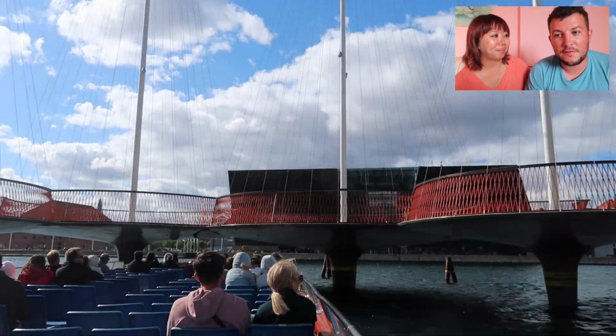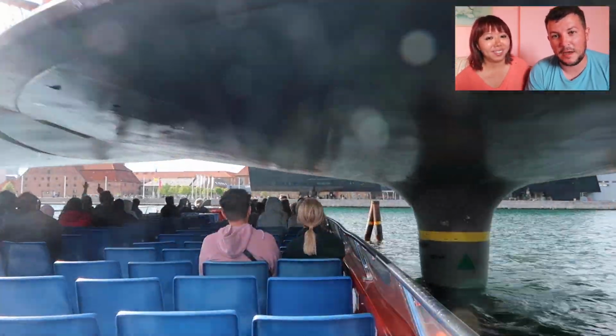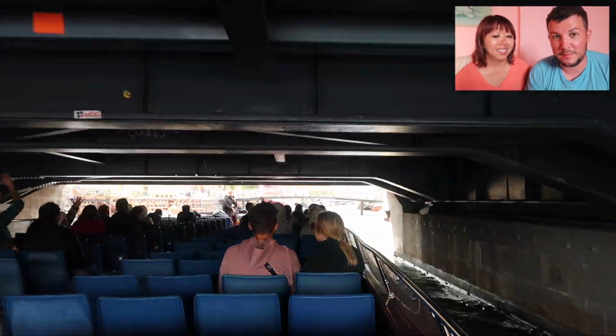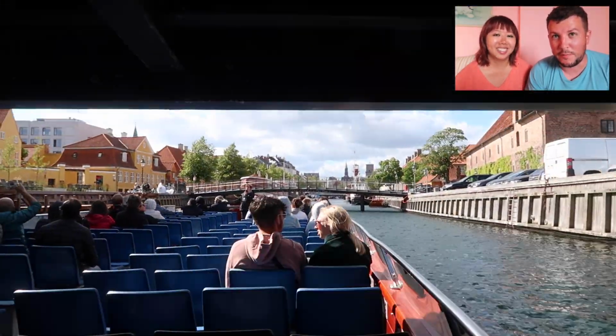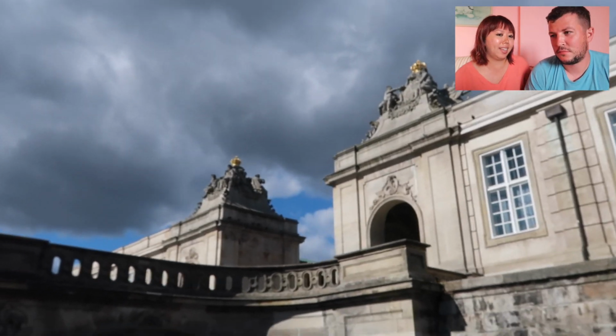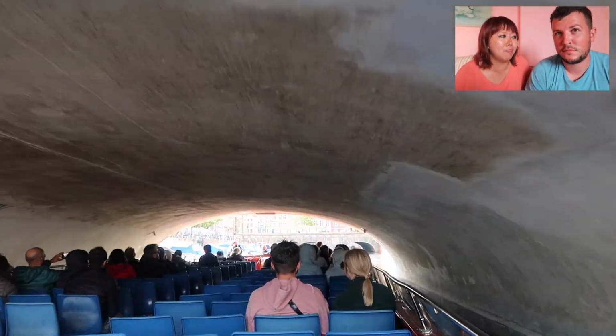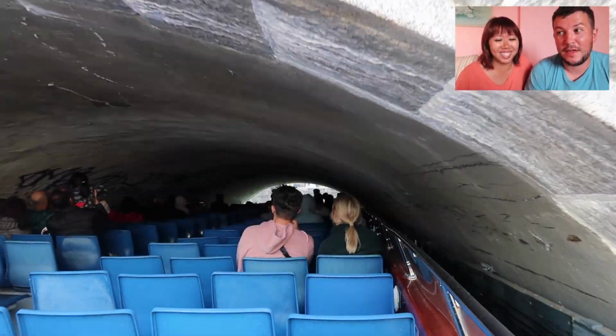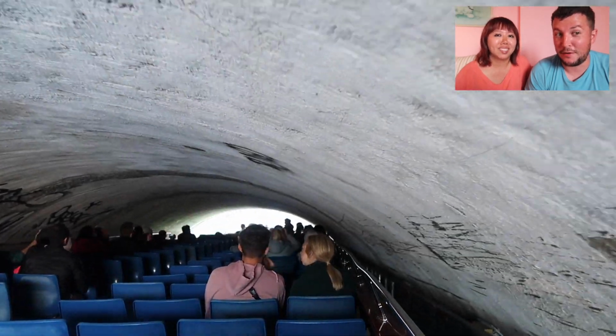I absolutely loved the original Mikkeller beer bar. That's been one of my favorite beers in the world for a long time, and going on somewhat of a pilgrimage to where they first started was just brilliant for me. Another thing I loved about Copenhagen was the ramen place we went to. Also from Mikkeller, the beer company. Yes, they do great ramen and beer on the side.